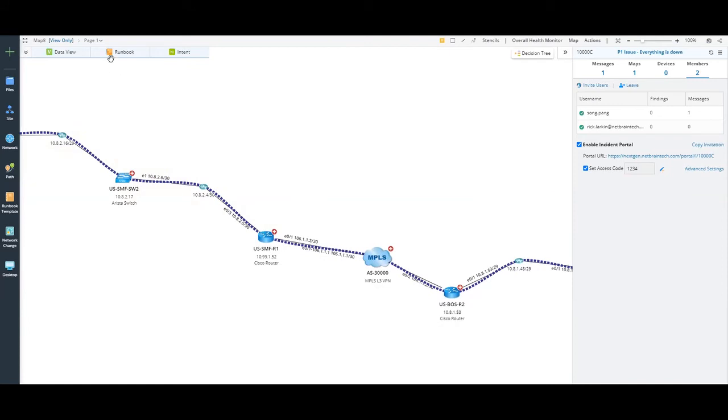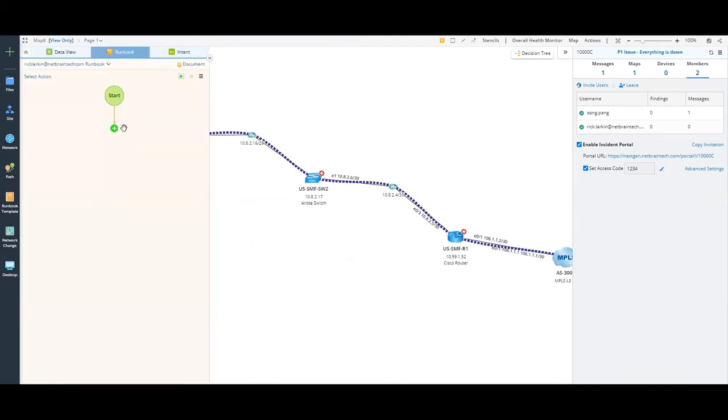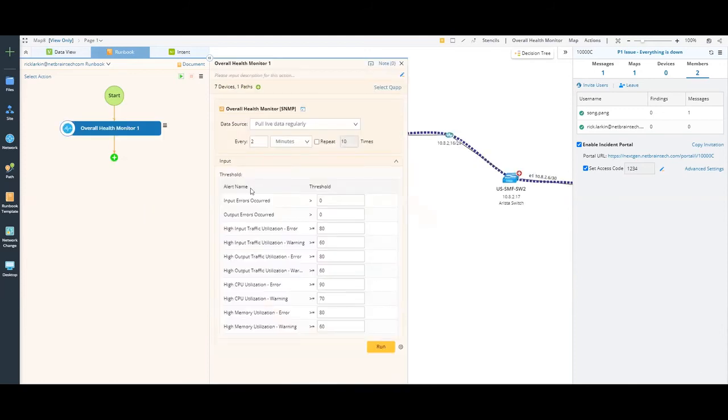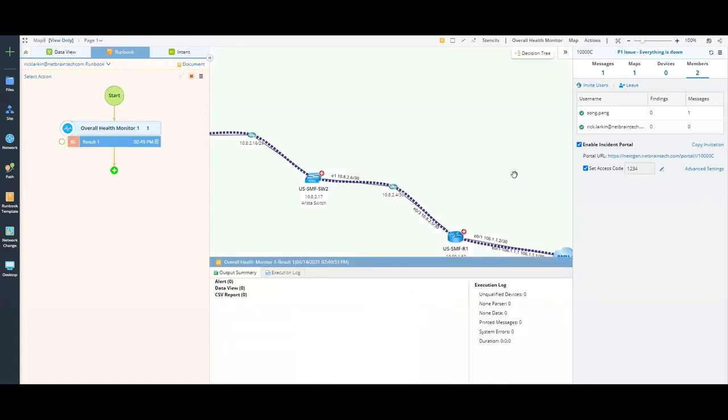So, you know, my spidey sense says, why don't I go ahead and just bring up a runbook and do some overall health monitoring, just to get some sense of the overall health of the network. All right, I'm going to do this at a higher rate. I'll go every 15 seconds. And I'm happy with these KPIs: overall utilization of interfaces, CPU, and memory. This should be pretty good. So let me go ahead and run this.